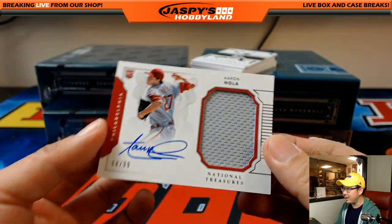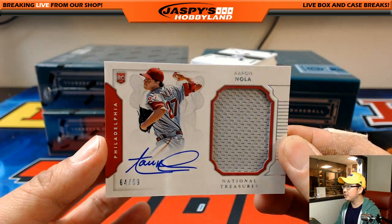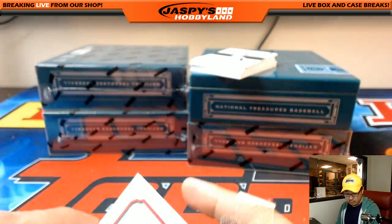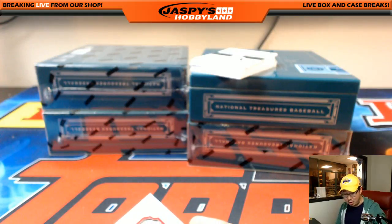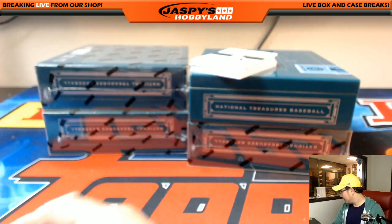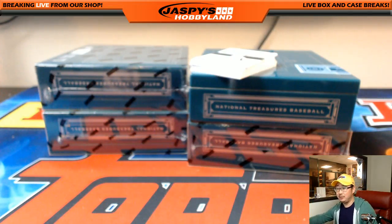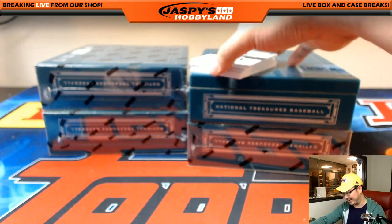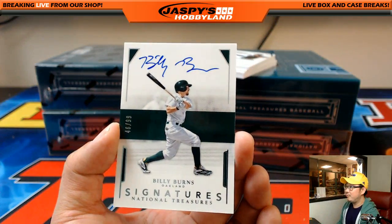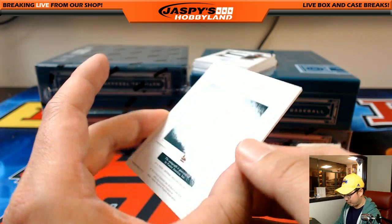There's a nice one. One of the nicest autographs in the hobby. Jersey auto, Aaron Nola, 64 out of 99. For the Fightin' Phils, Aaron Nola going to Nolan Shane. That was a two color, Nick K. Two colors. Billy Burns, 46 out of 99 autograph. Oakland A's.